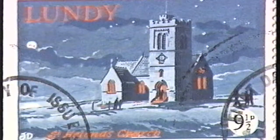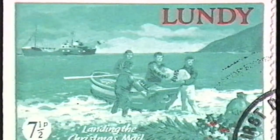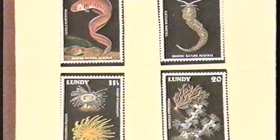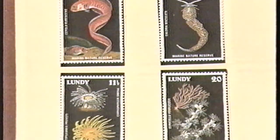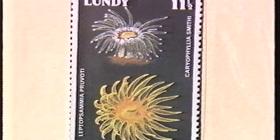Yeah, so from time to time we have special issues. We've got a Christmas issue here, and in 1986 Lundy was designated the first statutory marine reserve in the country, and we produced some very attractive stamps for that occasion, depicting what you would actually see if you were swimming underwater around Lundy.